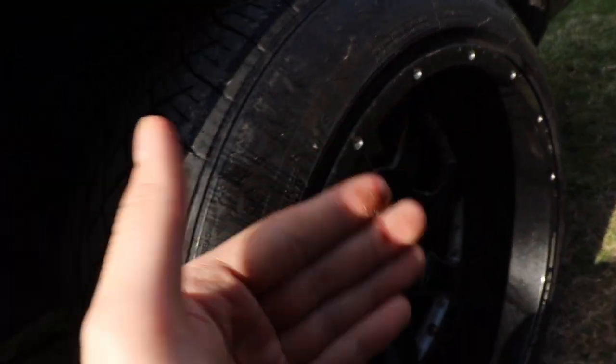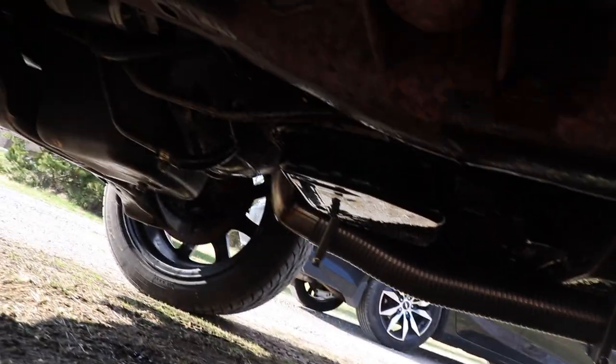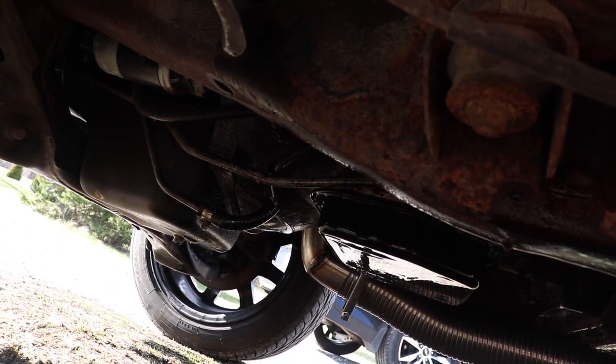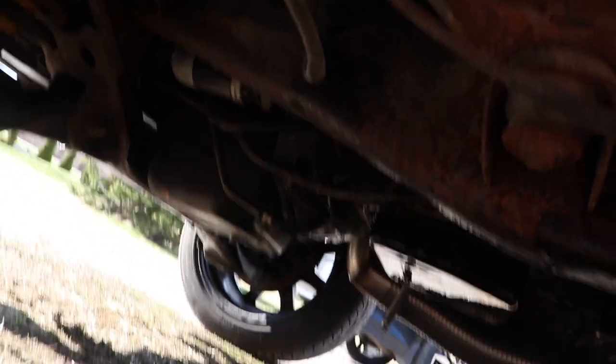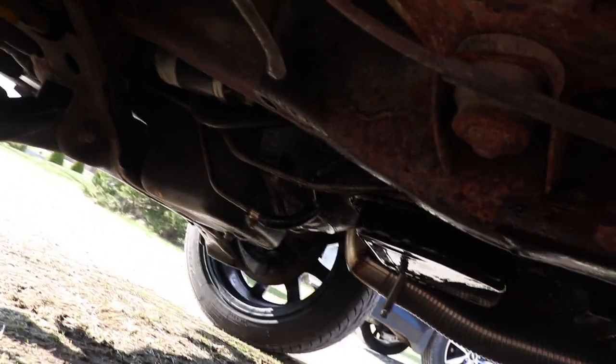Holy smokes. It's all red. That looks like transmission fluid. I kind of want to find out where that's coming from. I'm guessing from that transmission line right there, because it's kind of puzzled together, a little bit funky, and it got pretty hot. But we don't know for sure. We're gonna have to look into that.